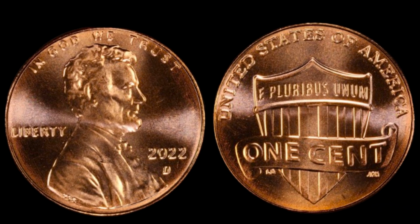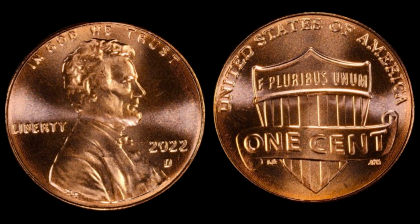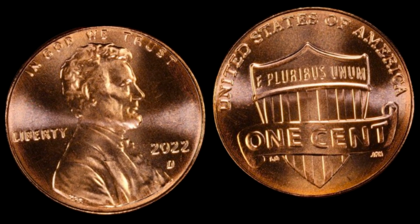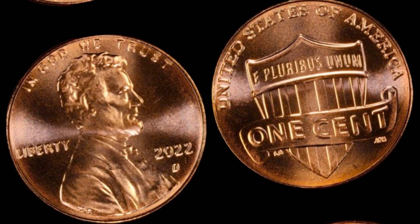So, there you have it, folks. The 2022 D mint mark Lincoln penny is not just your average coin. With its unique errors and skyrocketing market value, it's definitely one to watch out for.